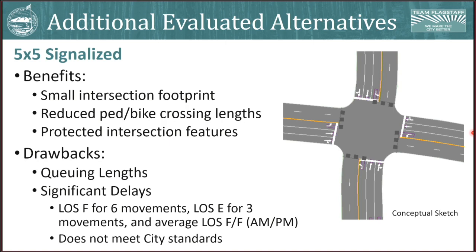There's a lot of nomenclature you'll see through the next slides describing these alternatives, and just briefly to let you know, for the signalized intersections, it basically relates to the number of lanes wide in both directions. So it's approximately 5 lanes across east-west and then north-south as well for this intersection. Some benefits: it had the smallest footprint. It was the smallest one proposed. That leads to reduced pedestrian and bike crossings because it's the smallest intersection. And with this one and every alternative you'll see tonight, we will, no matter what, be employing the protected intersection features, and we'll go into detail of how those apply to the signals and the roundabouts.